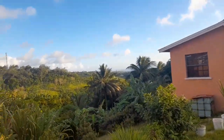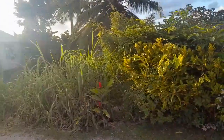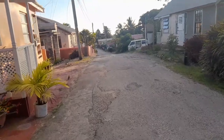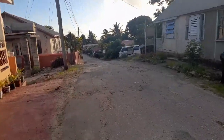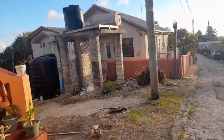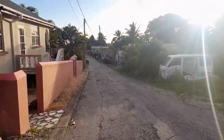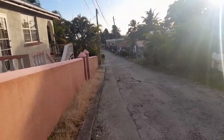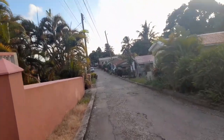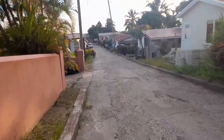All of the Cane Field and Mount Misery and Farmers over here in St. Thomas, and Hillaby, St. Andrew over here, and this section where I am now is St. Andrew. Another water response tank. Descending the mountain.